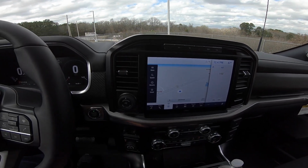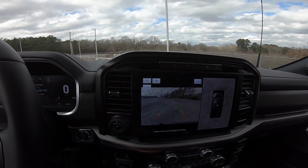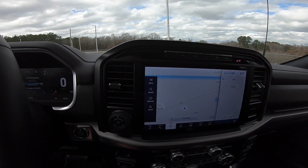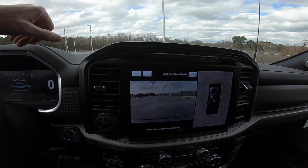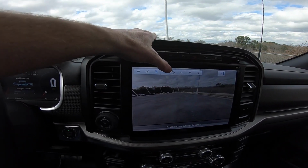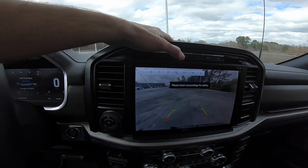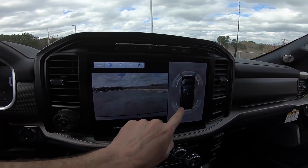And with a lot of vehicles, you have to go into reverse to use the rear view camera or the cameras in general. There are multiple views here, as you can see, but I'm going to go back into park because I want to show you that pretty much as you saw earlier, you push that button right there, you can see the different camera views without actually being in reverse. So we'll just run through that. One of these doesn't have anything on it, as you can see, but there is an option to use that if you want to. And then, of course, you've got the 360-degree view.